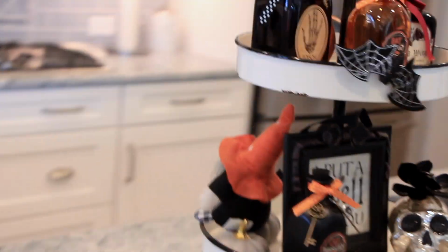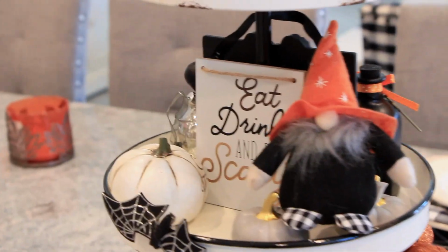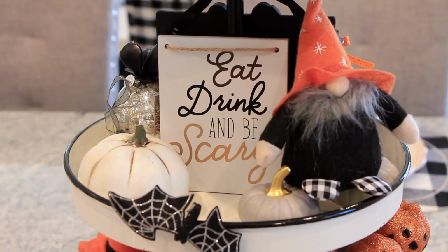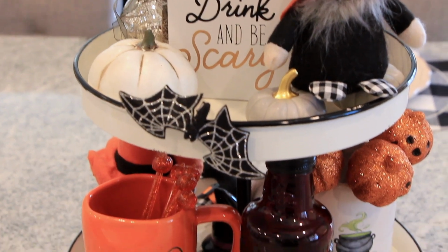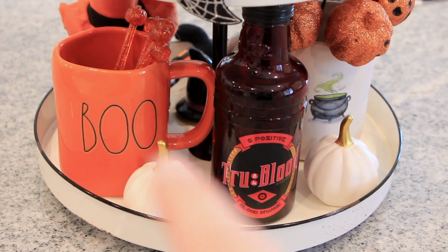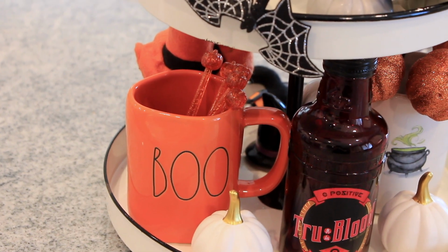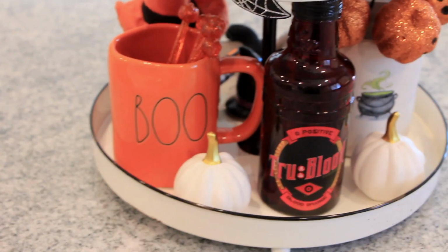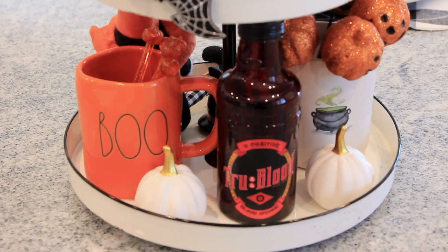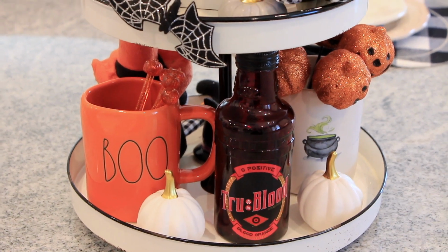And then on the other side, I do like to decorate both sides since it's kind of in a central place. So I have a little pumpkin. And then I have this little sign that says "Eat, drink, and be scary." I got that at the dollar spot with some other little miscellaneous pumpkins. And then these pumpkins were from the dollar spot last year. Another Ray Dunn mug that says "Boo" with a few little stir sticks that have little pumpkins on them, and they're glittery, from the dollar spot at Target. And then I have this True Blood drink, which I think is so cool. I've saved it from years past when True Blood, the show, was around.